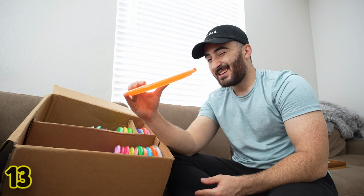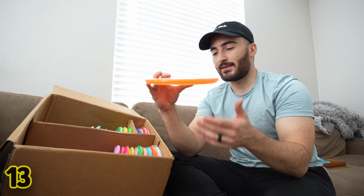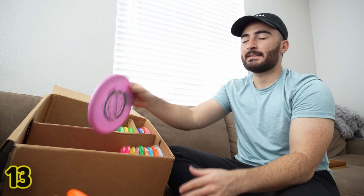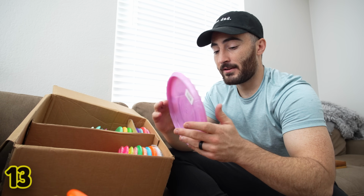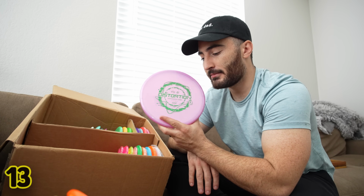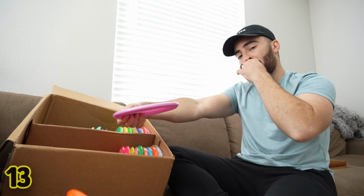5403. Not beaded. It's kind of like a Gator if it was a little less aggressive and without a bead. Huh. That is interesting. Next disc. A5. Oh, distortion. I get those mixed up, dude. The A5 and the distortion are very similar to me. I imagine they're putting some distortions in these boxes over A5s because Kevin's not on the team anymore. But yeah, I don't know what they're going to do with these molds.